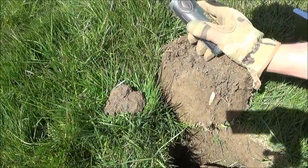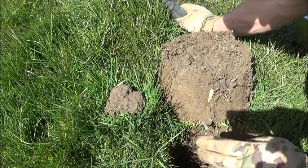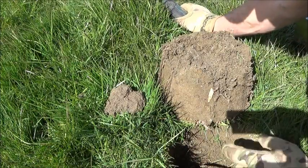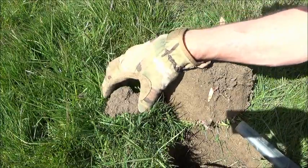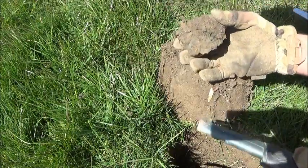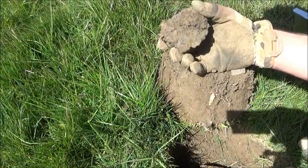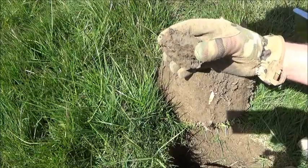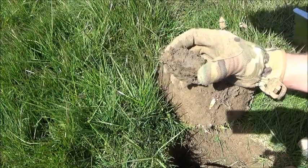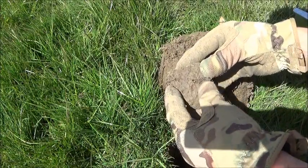Right, onward. Right, boys and girls, we've got another target down here. Came up at 72, 73 on the ID scale. And we've got another washer ball, rubbish ball, coin ball, absolutely no idea ball. So let's open it up and find out what it is.